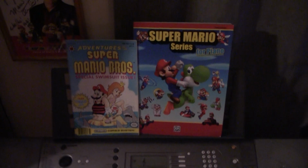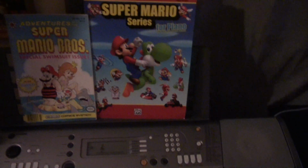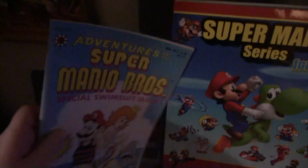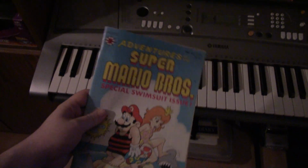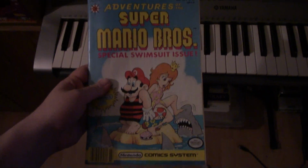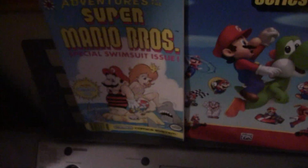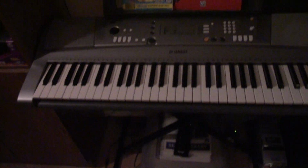Anyway, on the music stand here, I got this Super Mario piano book. Not that I need it, because I play by ear, and I pretty much know all the music already. And I have an issue of the Adventures of the Super Mario Brothers comic book series published by Valiant. And don't ask why I have this one in particular, because the eBay listing just listed a random issue of the comic, and that happened to be the one I got. So, keep your comments to yourselves.